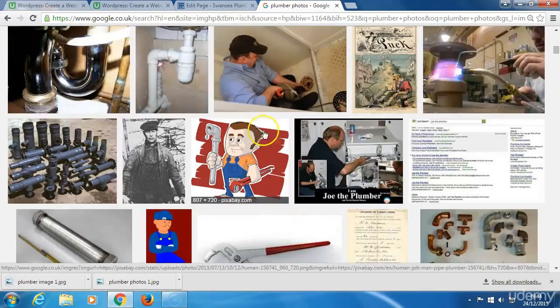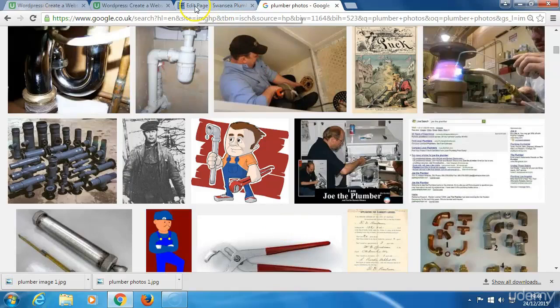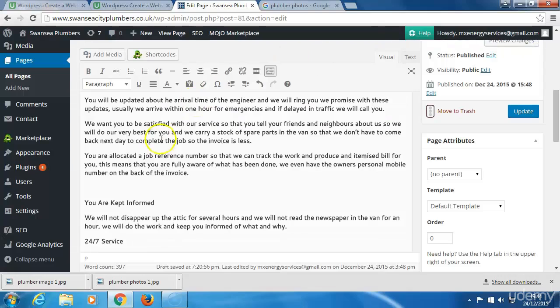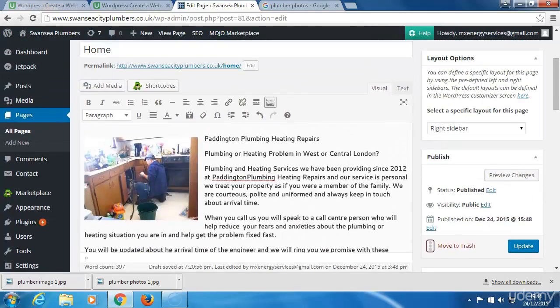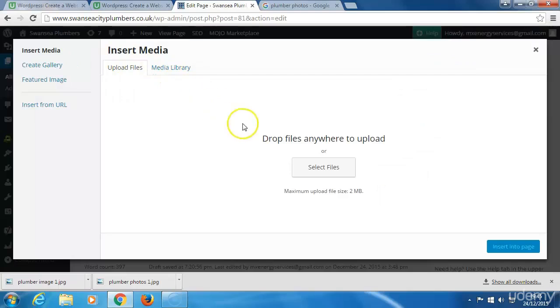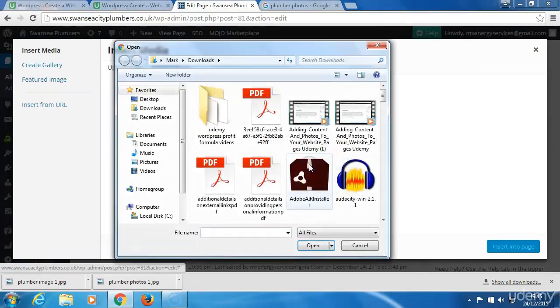Okay, that's saved. So we'll go back here to edit page. What we're doing now is looking for that plumber photo one. So we are in insert media. Just a quick recap to get there. We're on this home page. We've added that. Now we want to add one more photo here. Click here and click add media. So we go into select files.